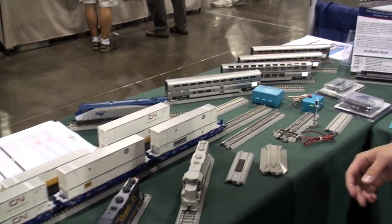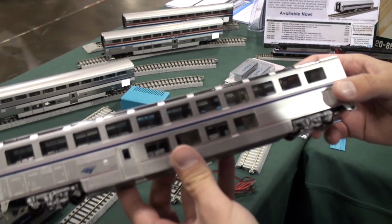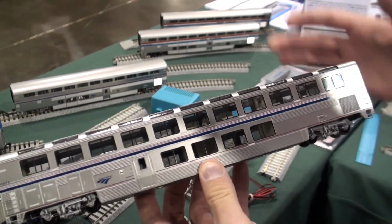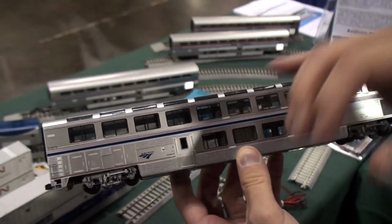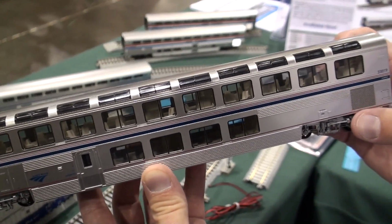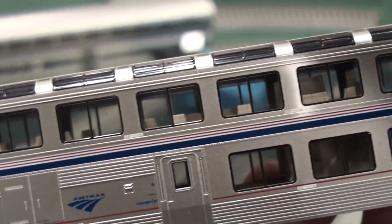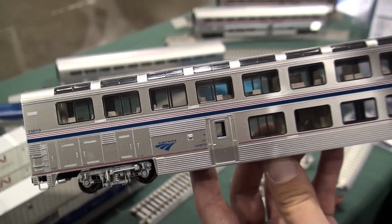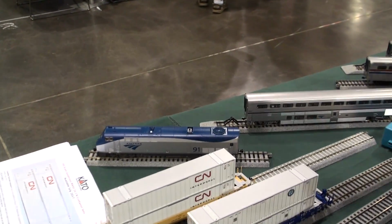Okay. Next with HO, I want to show you our rerun of our Amtrak Superliner lounge car. This is a very popular model. These come in our HO starter sets as well as the individual car that you see here, with the 33019 number board on it. You can look in here at some of the detail. It's just beautiful. Again, this is a re-release. These are available now. You can get these individually or as the HO starter sets. It'll come with the P42, which you see here, and this car as well.